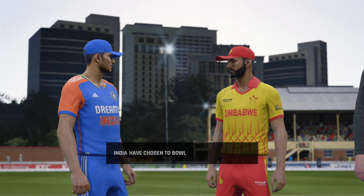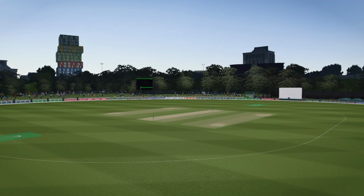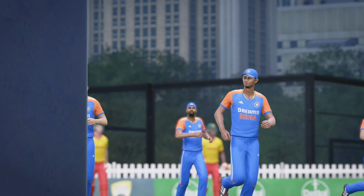A lot in this pitch for the bowlers. I feel it's a good call to bowl first. As captain, you'll feel you can get some early wickets and expose this lineup, and then they'll be in a great position batting later. Players making their way out.